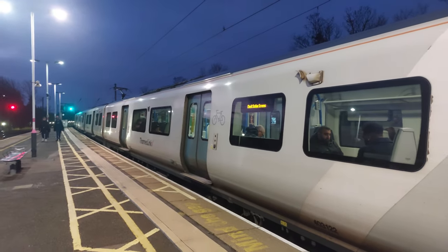There you go, and this is Cricklewood. Definitely not as fancy as the other station. Train is here behind me. Let's film it go out.